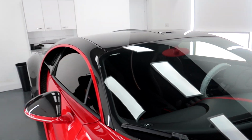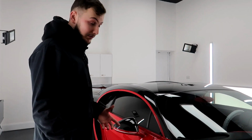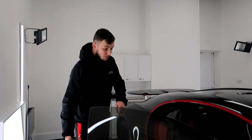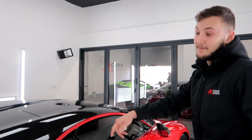But yes, talking about PPF, we're covering the entire car, every single part of the body. We're going to be ceramic coating the wheels to protect them from any salt from the road, to make sure that's fully protected. Not only that, we're also going to be doing all the door cards, so when you get in and out of the car, you're not going to be kicking the door and scratching it. All going to be protected with Xpel paint protection.